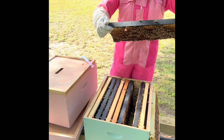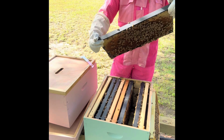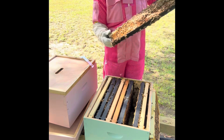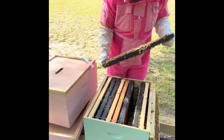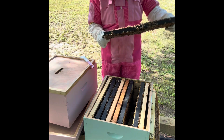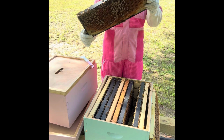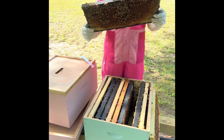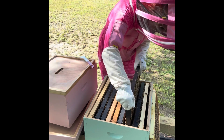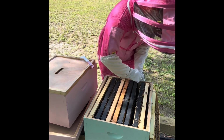Okay, this one is a good one. This one has a lot of pollen, more nectar. Same thing on this side. I'm just trying to see if in any of these openings do I see any eggs. I do not. Now this is what I call an elusive queen. She just doesn't want to be found.